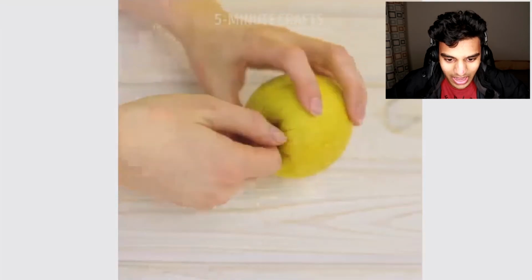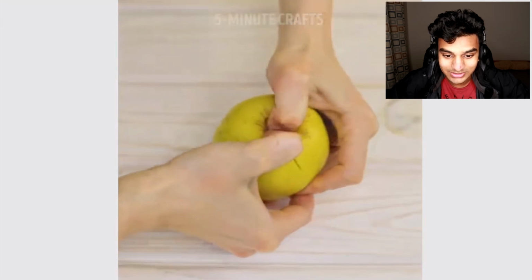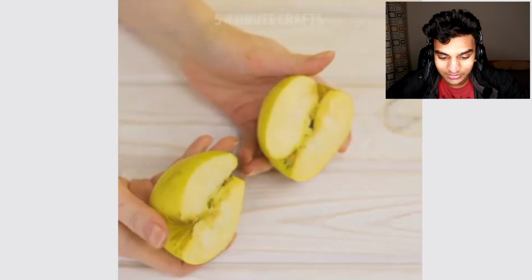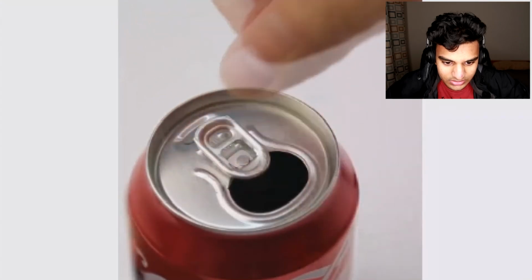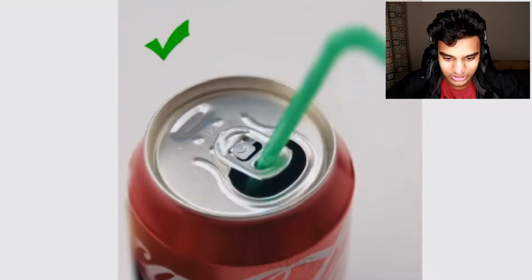All right, so this dude has an apple right over here. They twisted the stem out. What are they gonna do? Okay, so they're using their bare hands to split the apple. You gotta have a little strength to do that. All right, so what's this? Soda can. Instead of putting the straw there, you could actually use the pin of the soda can to hold the straw, so the straw doesn't go all over the place.